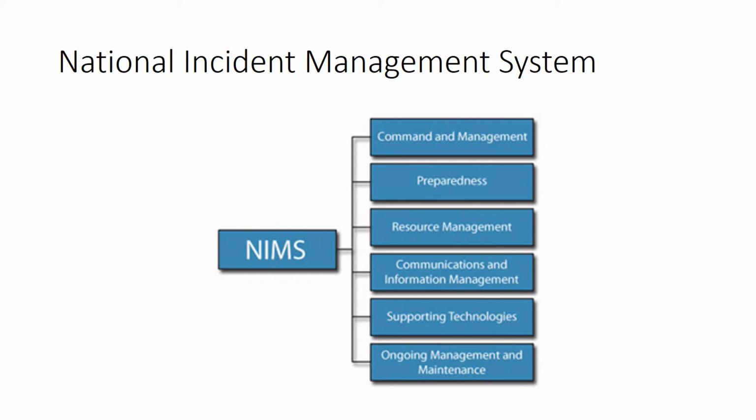The NIMS has 6 key parts to it. Part of it's command and management, then the preparedness process itself, having resources available to conduct the response, communications and information management. This is both within the response team as well as in the community.